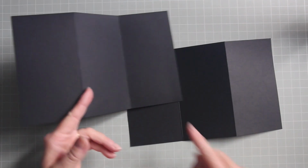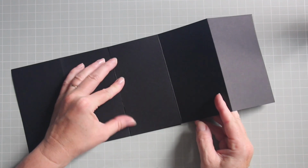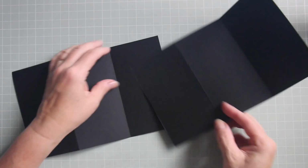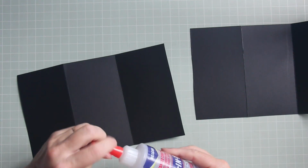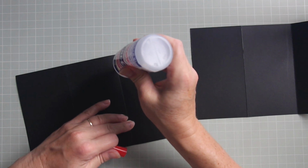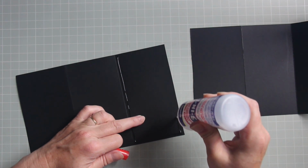I've cut away and discarded the extra little piece of card. When I say discarded, I'll probably use it in another project. And what I'm going to do now is create the centre, and I'm going to do that by overlapping the 2 end pieces, and I'm going to glue down the side, the bottom, and then up the other side.